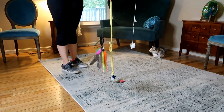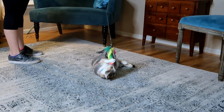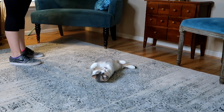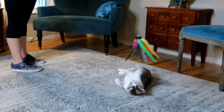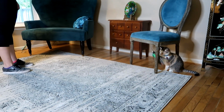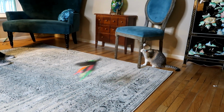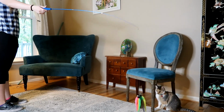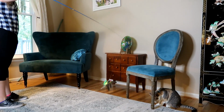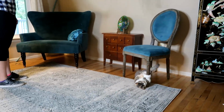what Sweetie does. She goes, whoa, that's faster than you are. Hit her in the face. Don't hit her. Oh, she got it. Put it up high, like it's flying. And that's an extendable rod, so you can also shorten the rod.